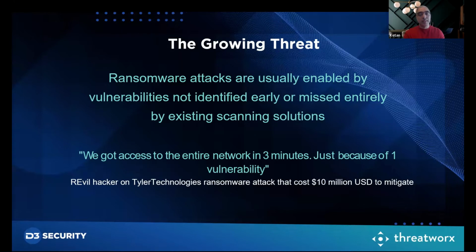And there seems to be a pattern to this story. These attacks are not one-offs. They are not happening because of issues that we don't know about, but really they're being enabled by vulnerabilities which we are missing. We are clearly missing them using our existing scanning solutions.